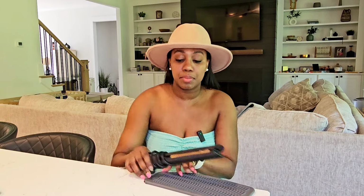Plus, it can protect your countertops too. You can lay this on the countertops and then put your flat iron on it so that you don't destroy the countertops, because I've done that before. Lesson learned. Keep your protector so that you can protect countertops, as well as put your flat irons inside of this and protect it as well.